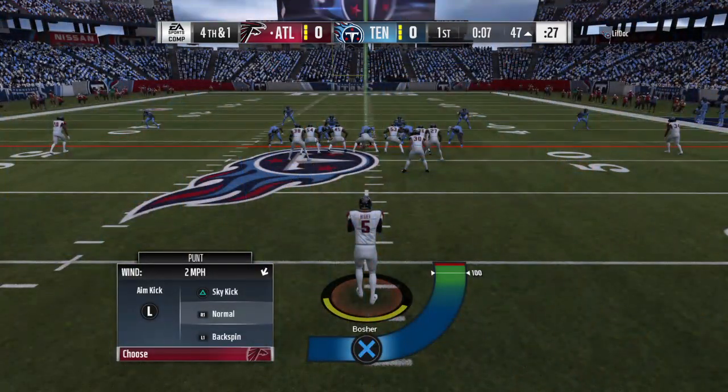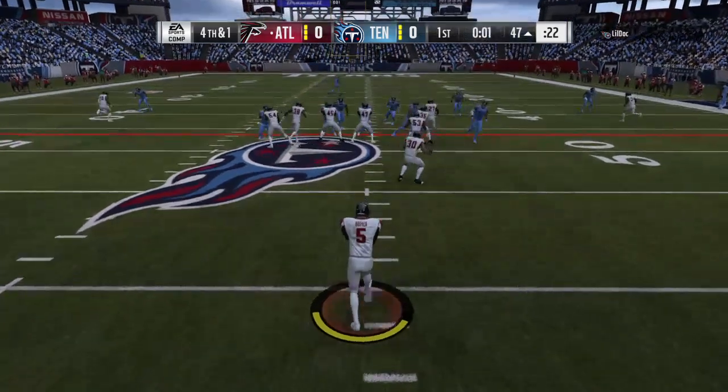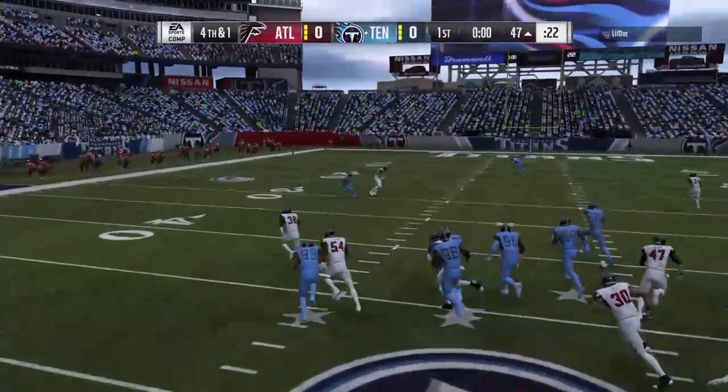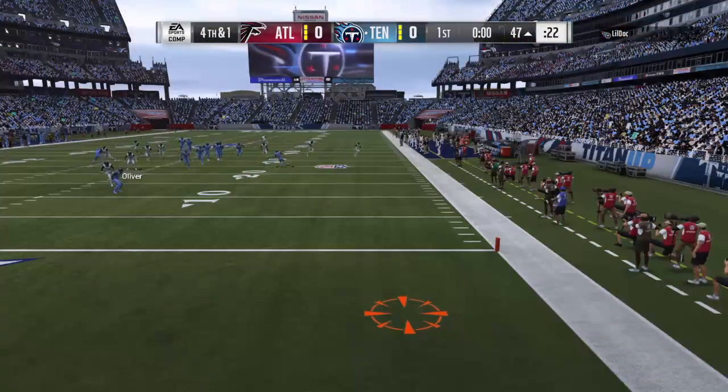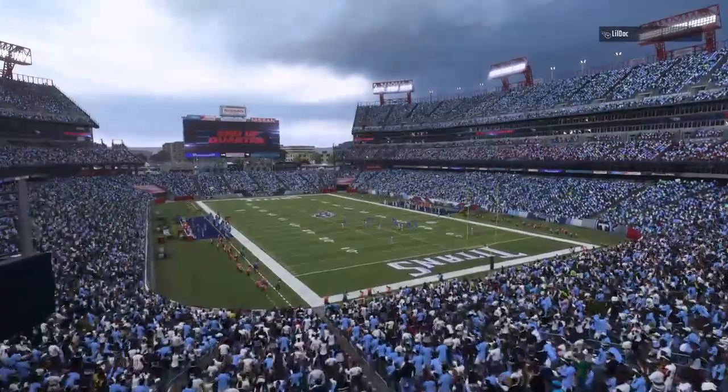Here's Matt Bosher now. On for his second punt. He'd take a repeat of his first. He gets this one away, and boy, it's another boomer. With the former Volunteer Charles Davis, I'm Brandon Gaudin.